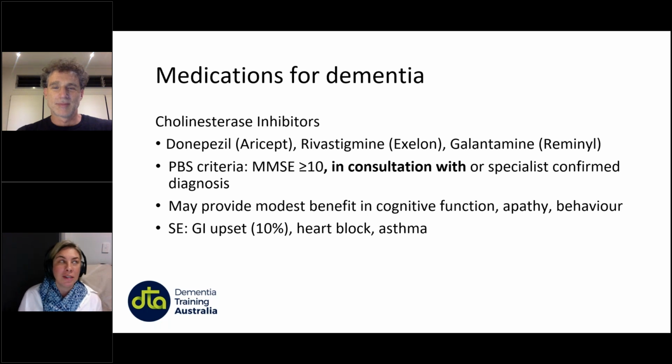But what you do notice is that if you stop it, sometimes people get worse. So that's also hard. I think that's usually when they've been on it a while and have had a positive effect, rather than someone who's just been on it for a few days or a few weeks and then had to stop it suddenly.